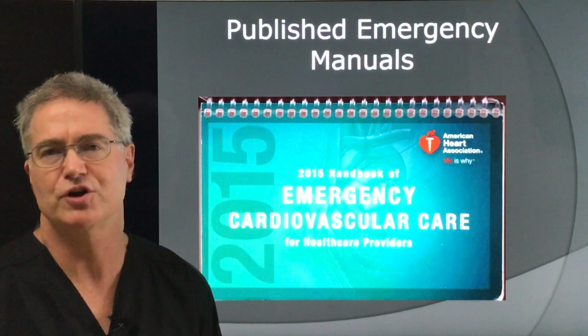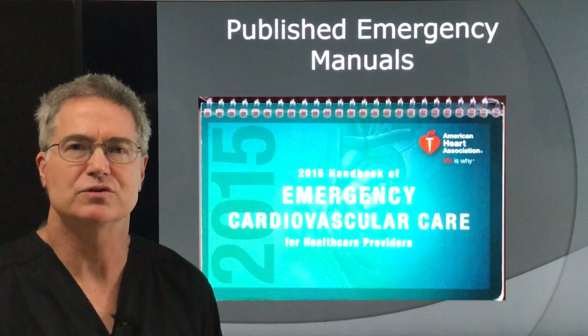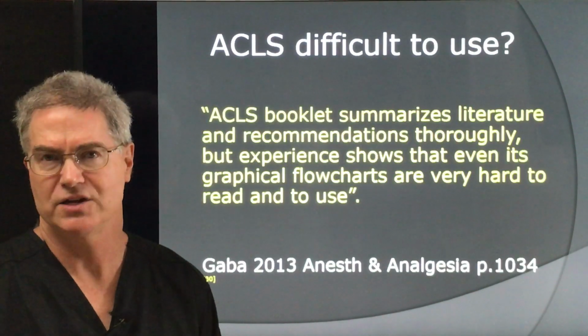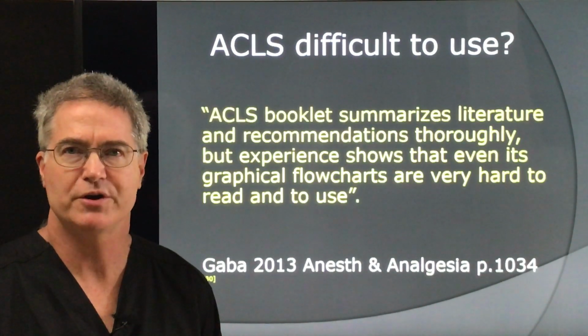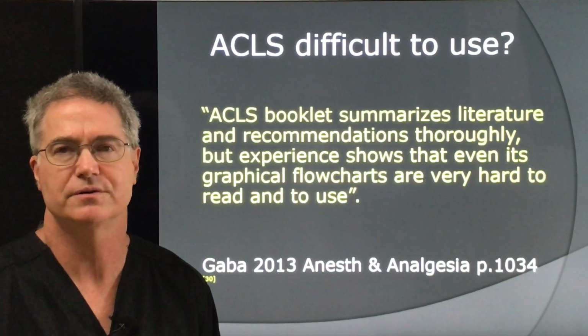Now, this also brings up a very good point. For these emergency manuals to be useful in a case of emergency, the format is very important. They have to be user-friendly. So Dr. Gaba, in an editorial in 2013, notes, the ACLS booklet summarizes literature and recommendations thoroughly, but experience shows that even its graphical flowcharts are very hard to read and to use.